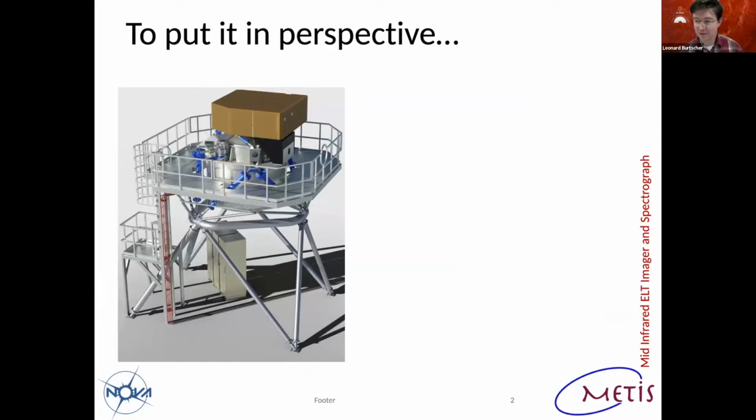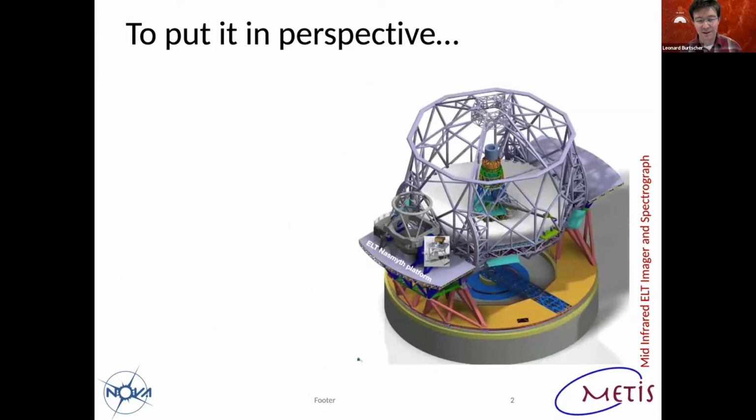METIS is really a huge instrument compared to something like VISIR or even MICHI that you might have seen in the past. The instrument itself has about 20 tons. If you would put it on the ELT, it would still, of course, be small, but if you compare a VLT to the ELT, you see that the VLT is really small compared to the ELT.